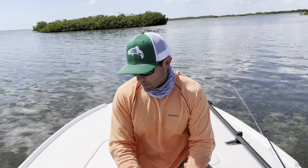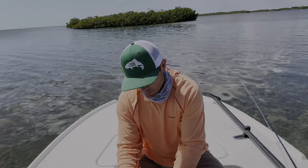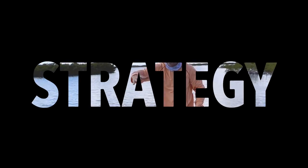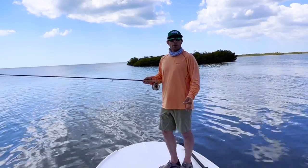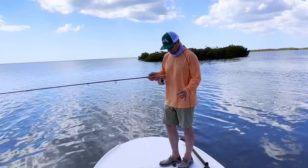So next I'm going to share with you just a few casting strategies and stripping techniques for how to catch these fish. All right, so I'm going to give you a few minutes on tips and strategies for getting this fish.